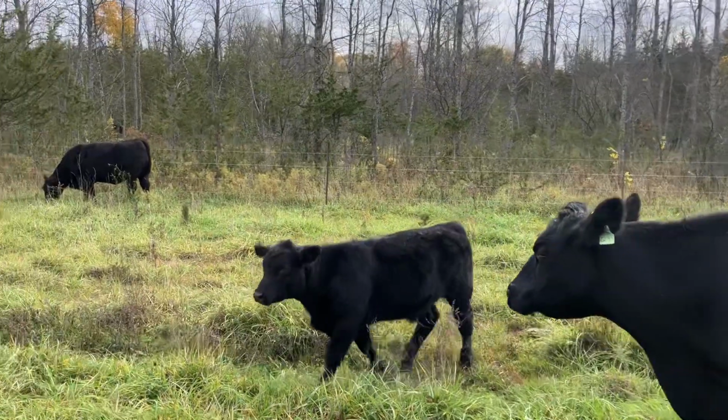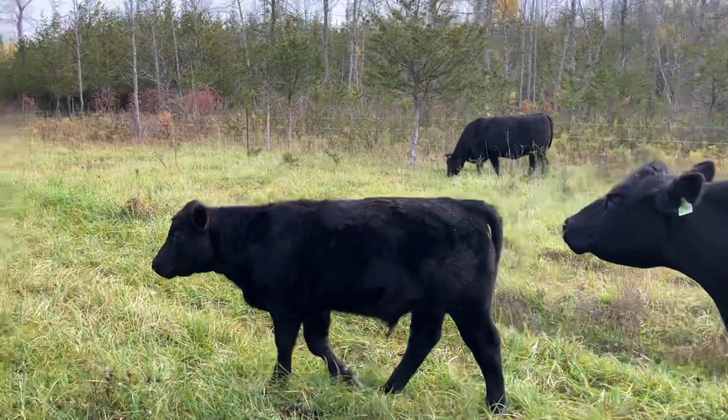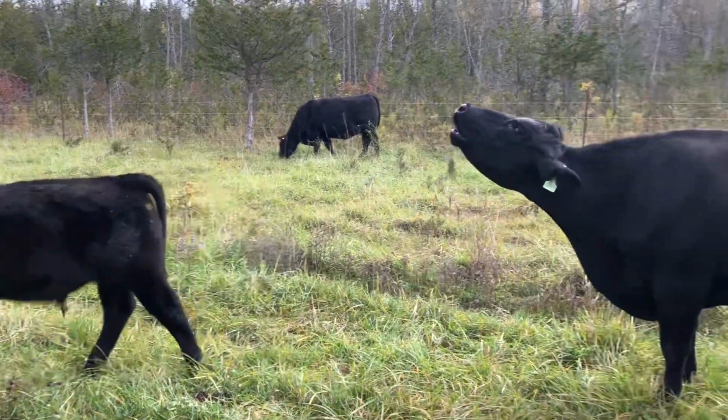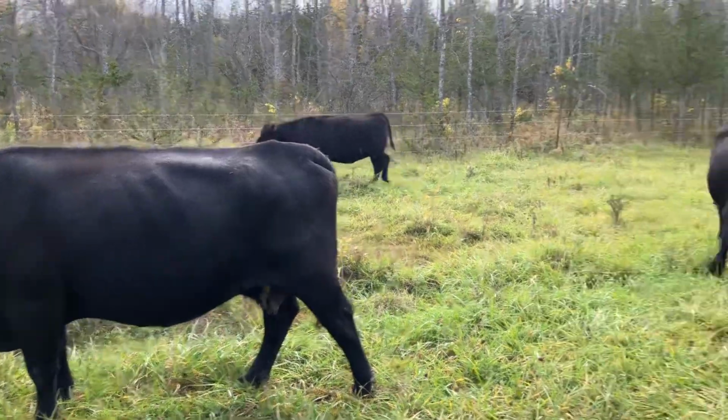But as we can see, it's a happy mob. I just cleared out a family of deer in here before I moved the cattle in. They saw the mob coming, and they said, okay, let's let the big girls in.